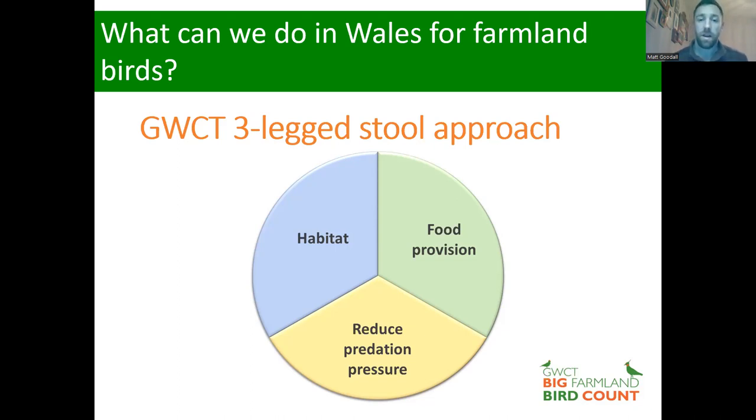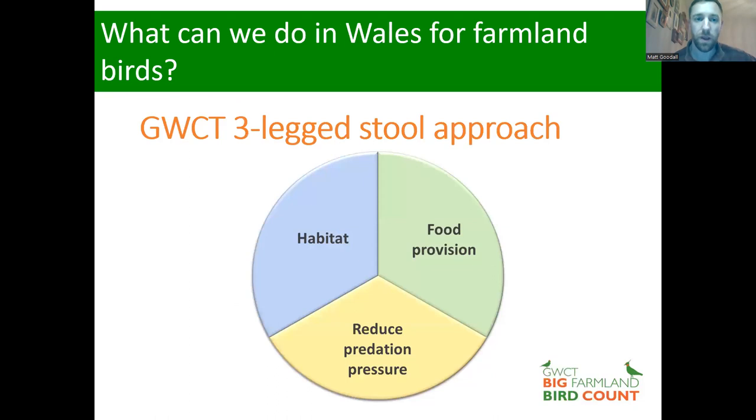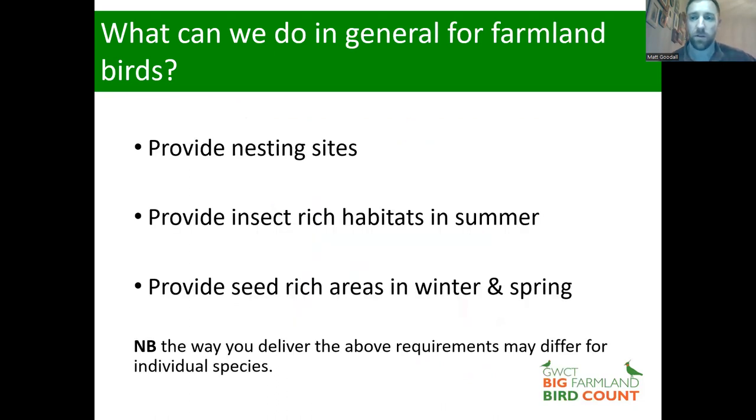And then the other leg of our three-legged stool is to reduce predation pressure as well. And all of those three things combined actually gave us this huge increase in our breeding birds at our demonstration site. Again, happy to answer questions on that later.